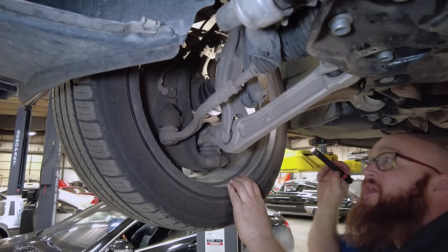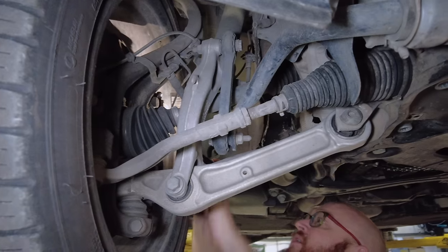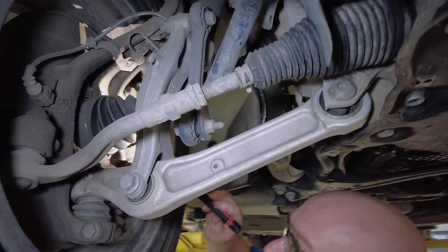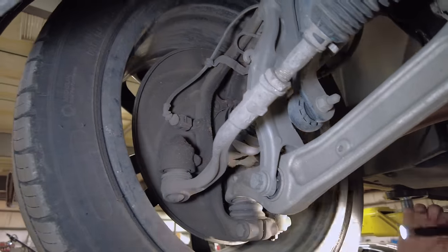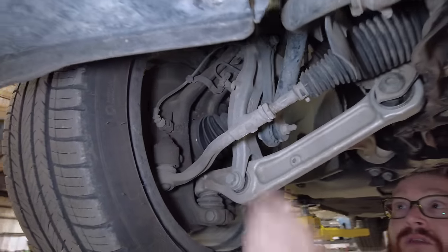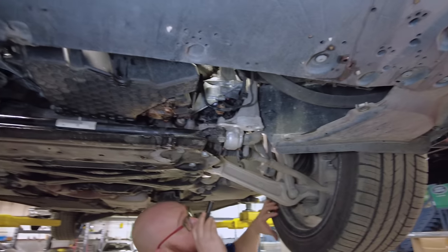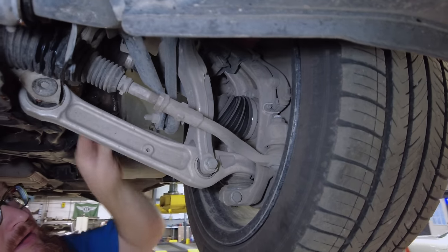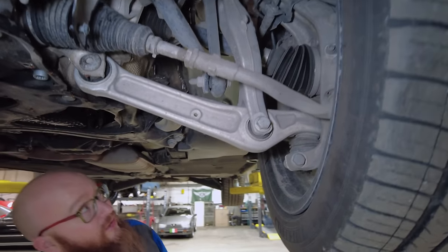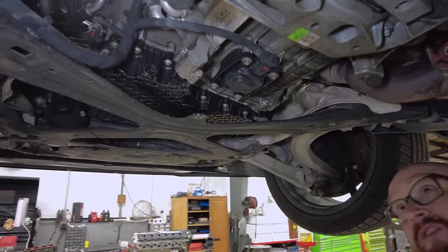CV boots are okay. Brakes are about 60 or 70%, and they're good. Nothing loose there. CV boots are good there. Brakes are about 60-70%. Nothing loose there. Again, you can see a lot of this wetness here was the water pump that was leaking.